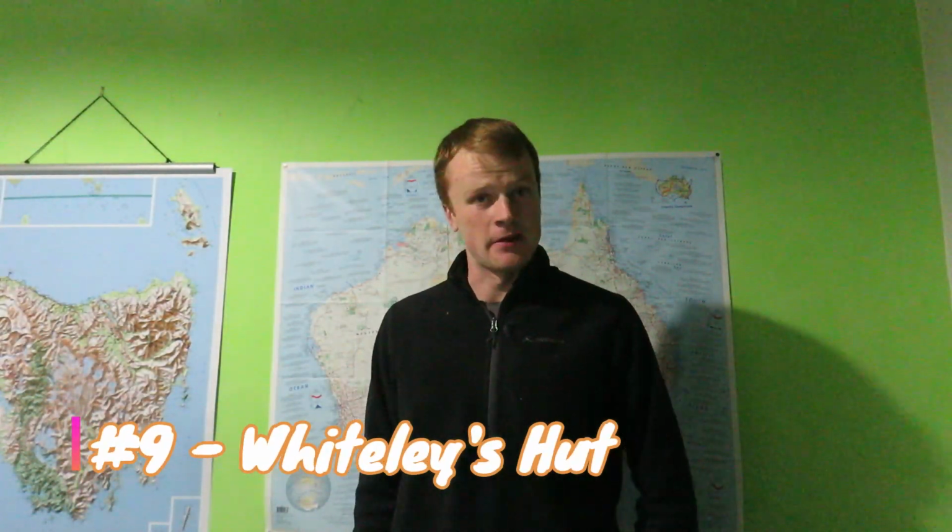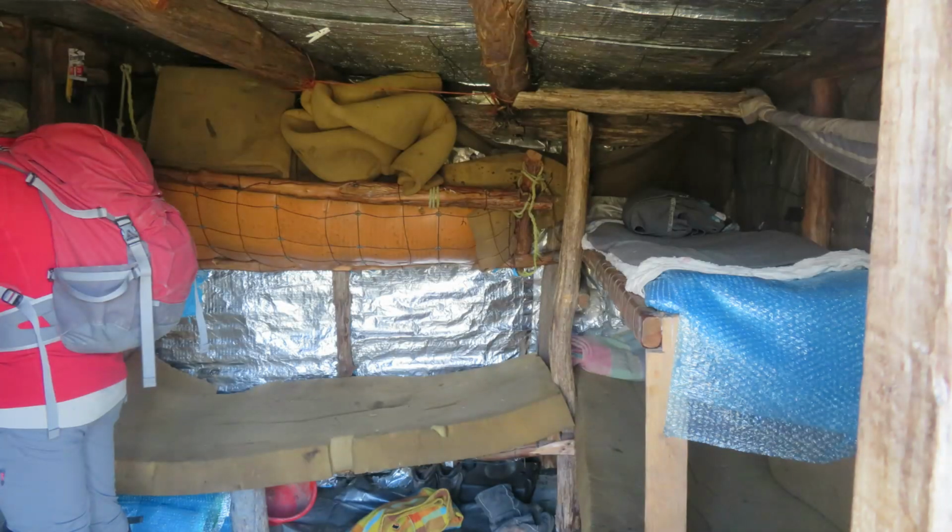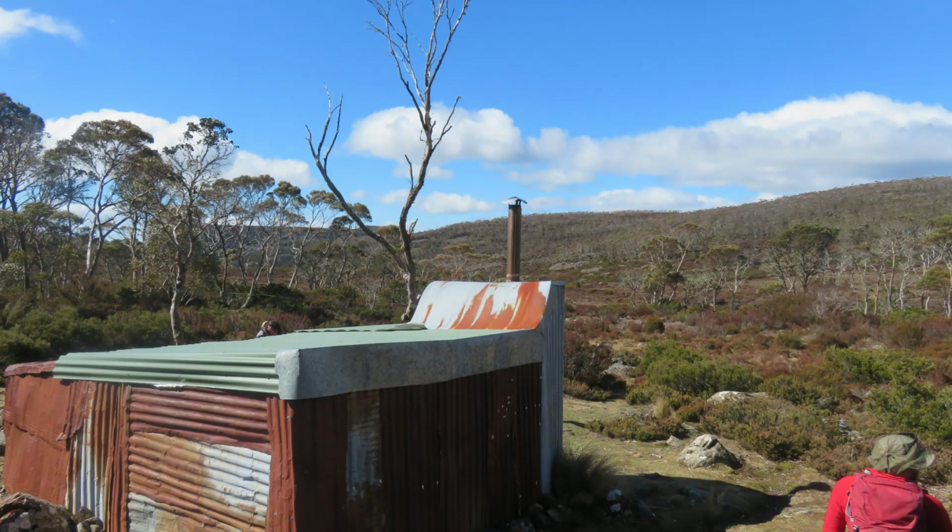At number 9, I have Whiteley's Hut. This is named after Norm Whiteley, and this scenic hut on the slopes of Ironstone Mountain was built in the 1960s, and it's seen multiple renovation and repair works over the years. I really love the location. The view back up towards Ironstone Mountain is terrific, and me and my friends spent quite a good period of time there, just enjoying the scenery. It made for a nice break spot after the descent of Ironstone Mountain.